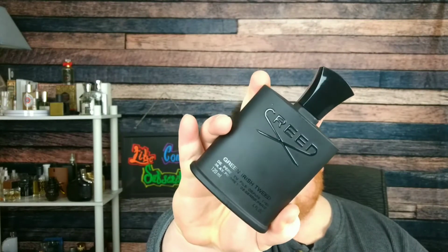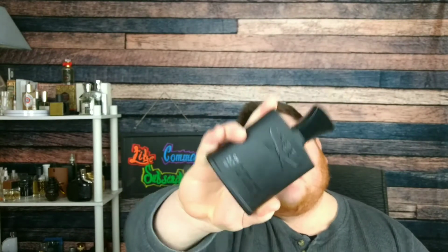Green Irish Tweed. My wife loves this fragrance, and I do too. This is one of my favorite fragrances of all time. And I'm so glad that my buddy Tyler gave this to me. He gave me most of these fragrances. Both Bonds and this Creed right here, he gave me. And that was for Christmas.